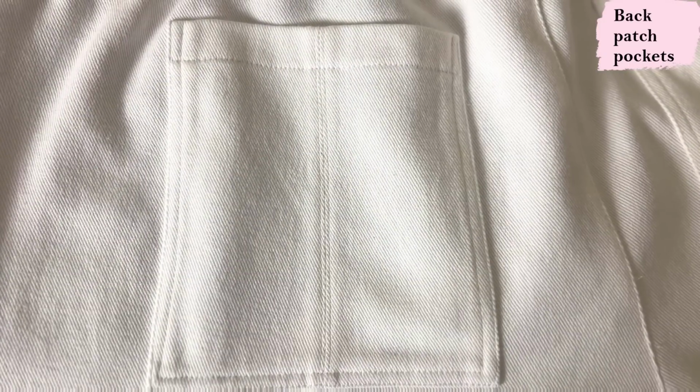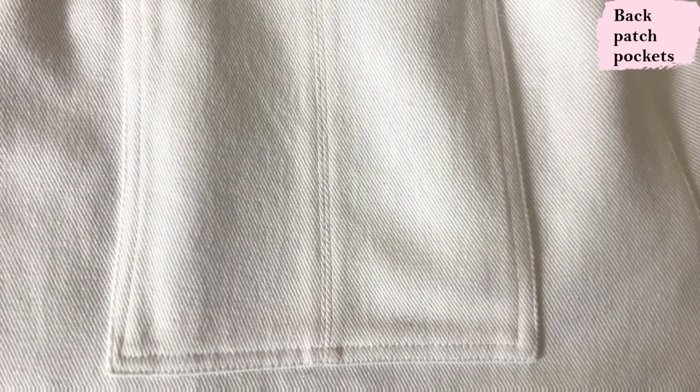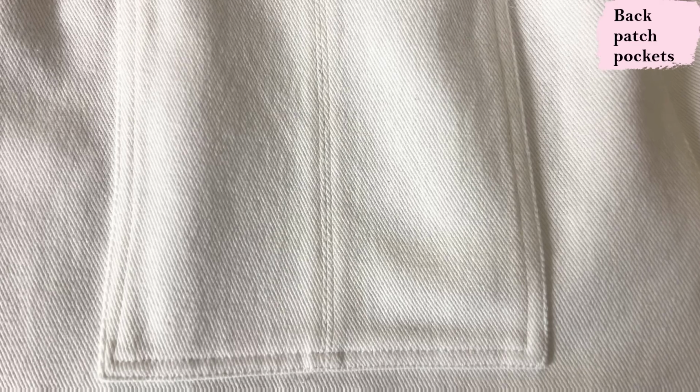And then I'm going to repeat the same thing. I haven't filmed it here, but I'm using my blind hem presser foot with a needle to the left to edge stitch, so I get 2 parallel rows.